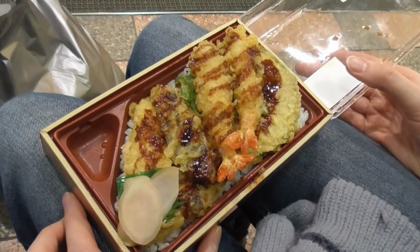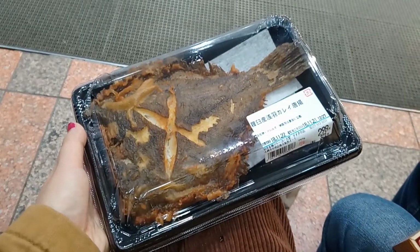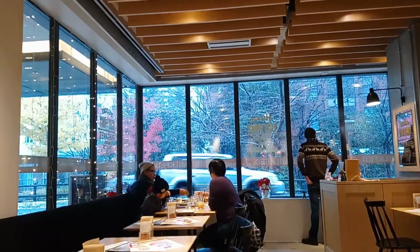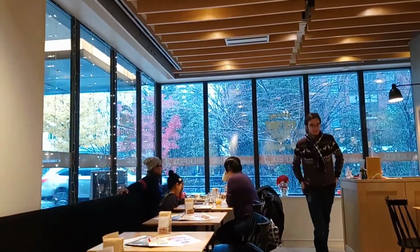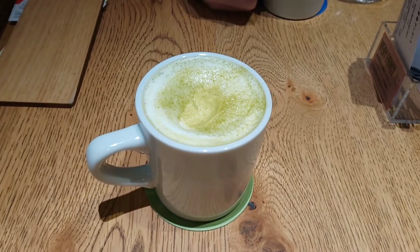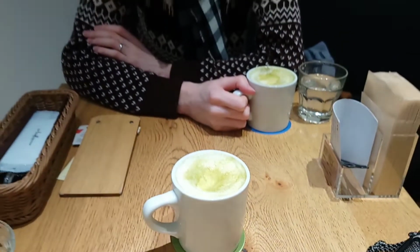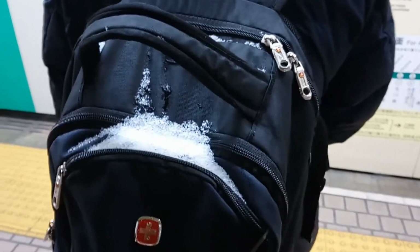Non-alcoholic beer. We got some tempura prawn. We also got this kare fish, deep fried. Snowing. Oh, our faces are so cold. Got matcha latte, green tea latte. Cream. Yeah. Snow collected on his backpack.